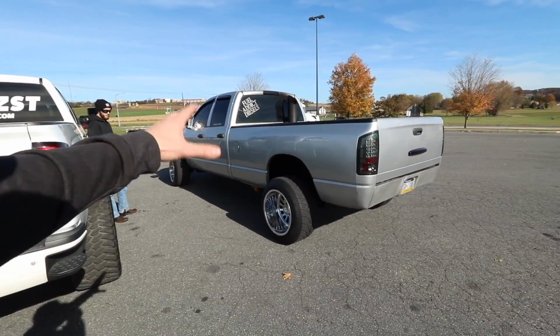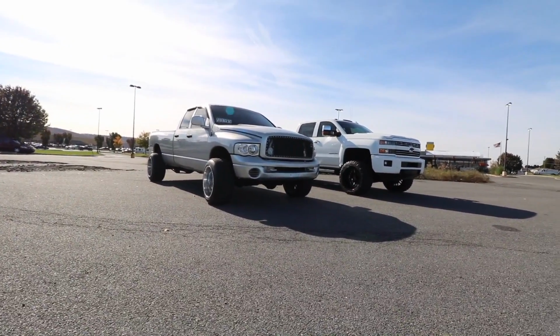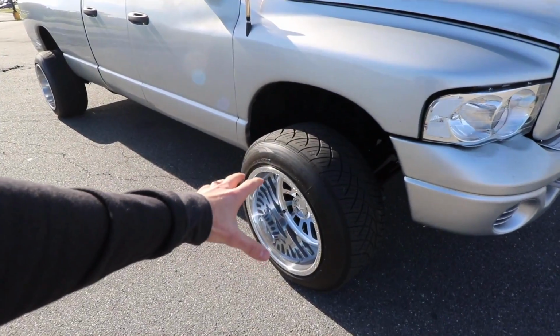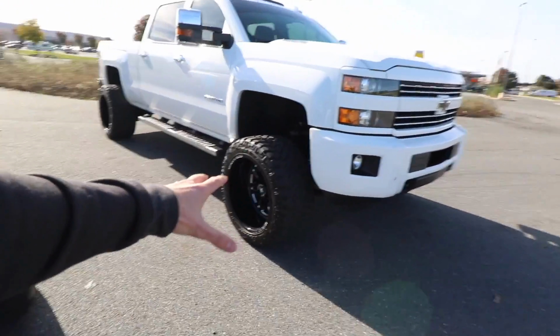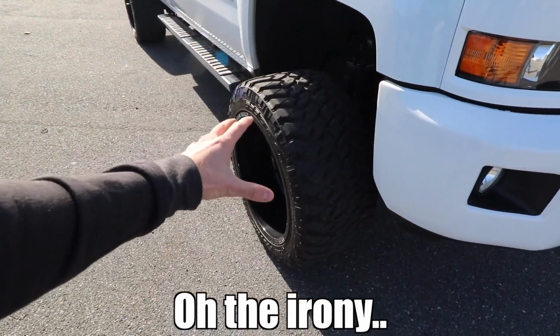Extended cab, twin turbo. I gotta say, the trucks next to each other look pretty fitting. He maintains these things very well. It's tough to maintain polished wheels in retrospect to black wheels, which is part of the reason that I went black in the first place.